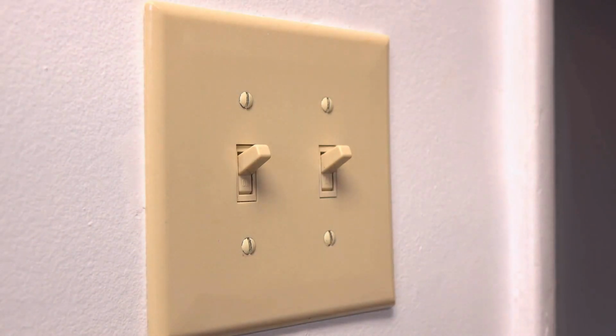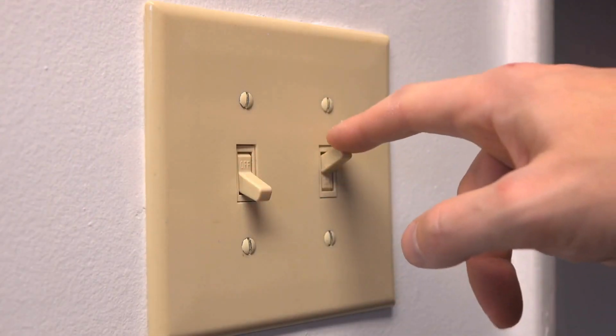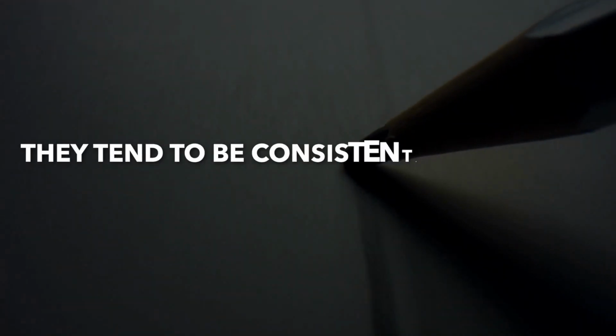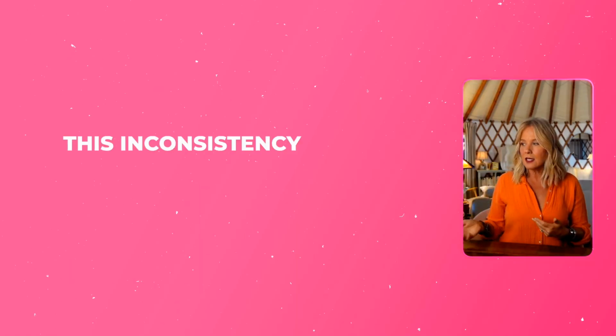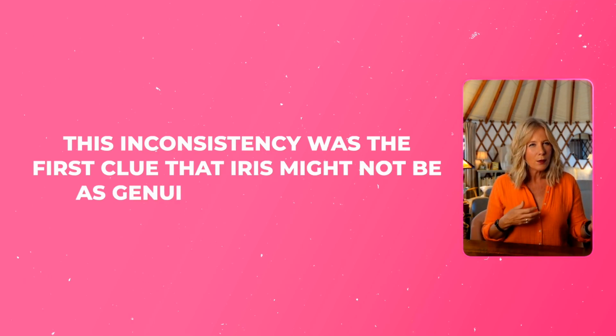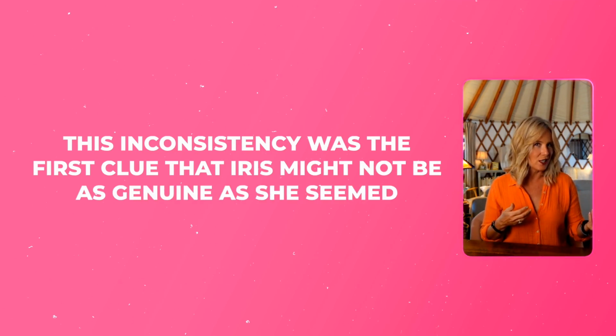Real emotions aren't something that you can switch on and off like a light bulb. They tend to be consistent regardless of the audience or the situation. If someone's emotional state varies too much too quickly, especially in different social settings, that's a red flag. This inconsistency was the first clue that Iris might not be as genuine as she seemed.